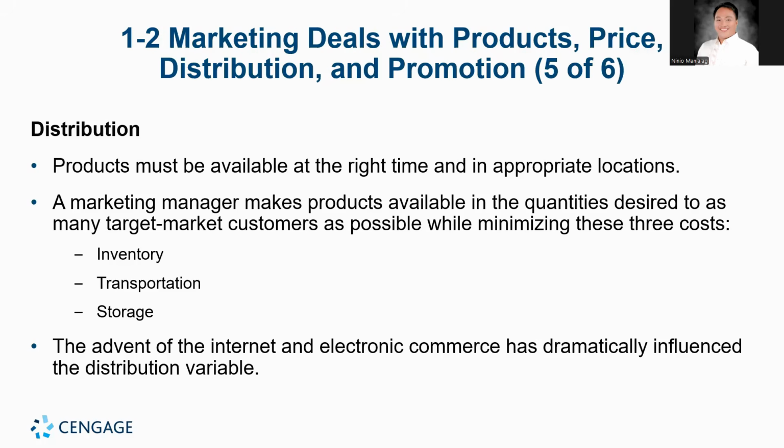Now, distribution reminds us that having a good product is not enough. Businesses must also make sure that customers can easily access the product. In today's digital environment, businesses must be creative in finding ways to deliver their product faster and more conveniently.